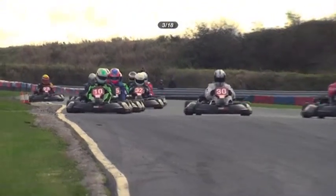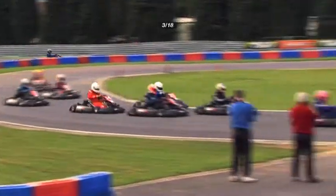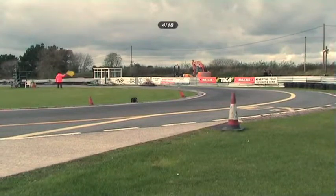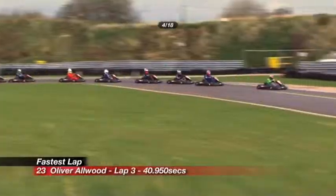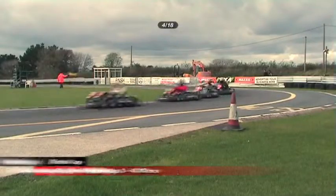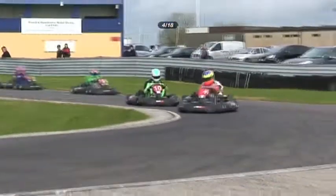Faster than I can say it, they're certainly going. Godwin throwing up the inside of someone, and Simons has pushed Butler wide. Simons unhappy, I guess, with Brenton Miller. And Oliver Allwood has joined the back of the leading group, picking up the toes, set fastest lap at the same time. You can see what a difference it makes when you're following a big group.